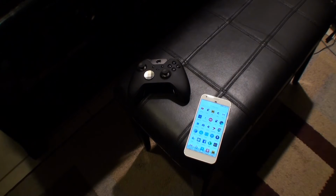But with the Pixel, I was looking for, if I'm honest, an iPhone running Android. I really love how Apple has done their hardware and software marriage. Very much similar to what Microsoft has done with Surface, where they've created the operating system and they've created the hardware, and it just works very well together. And Google's first interpretation of that for Android, so far, so good.